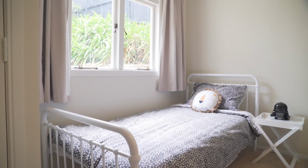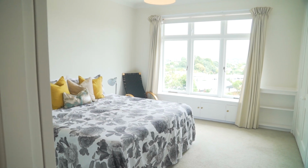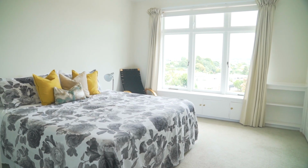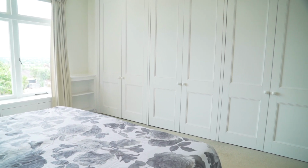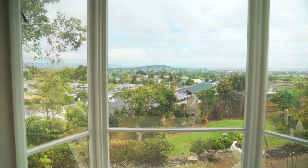There are a total of 4 bedrooms and 2 bathrooms. And the master bedroom is fit for kings and queens. It's a huge room with plenty of wardrobing space. And just imagine waking up every morning looking out at those superb views.